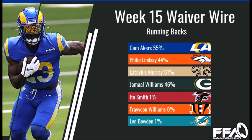In week 14 against Kansas City, Lyn Bowden pretty much popped off. He had 7 receptions for 82 yards, and with his versatility being a player who can start as a running back or a wide receiver, and with significant injuries to both of those positions on this team, Lyn Bowden should be in line for a pretty hefty workload in week 15 and beyond.